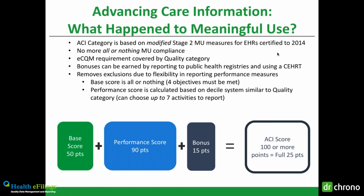So, advancing care information. There's a lot of confusion around: do we still have to report meaningful use? Are we not reporting meaningful use? Meaningful use in its initial stage doesn't really exist for Medicare anymore. This advancing care information replaced that requirement.